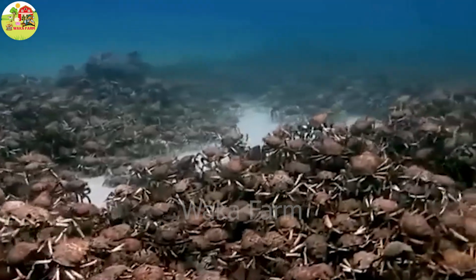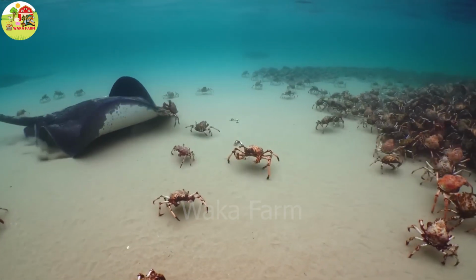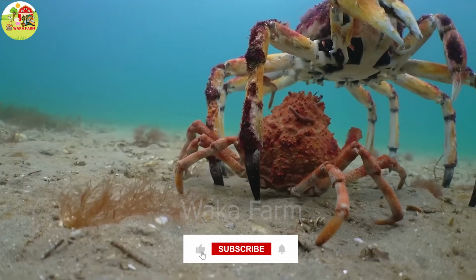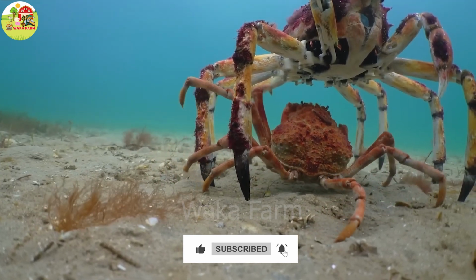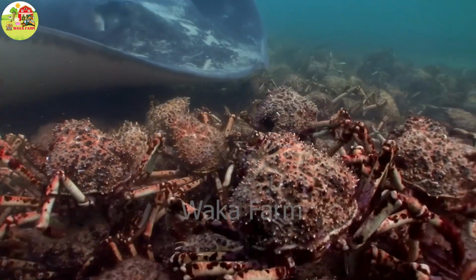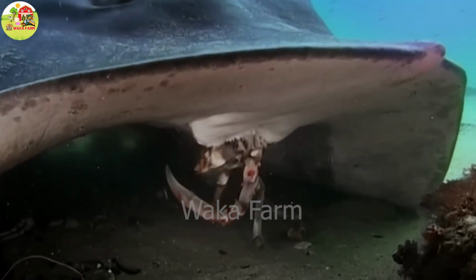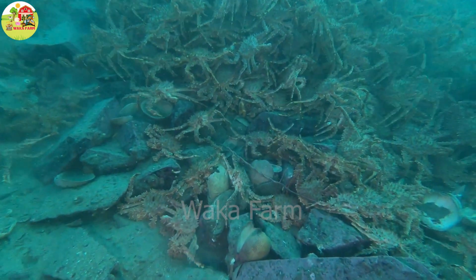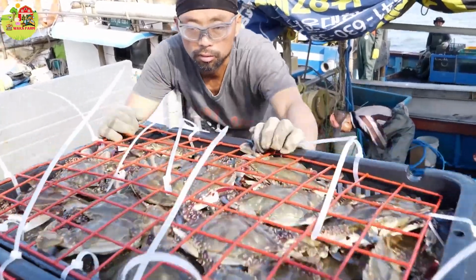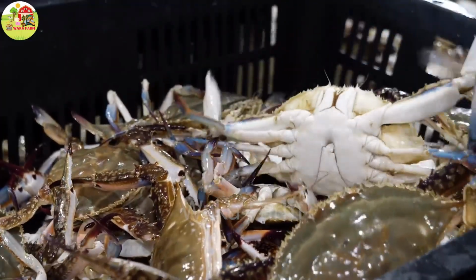Today we will learn how European fishermen use robots to catch millions of big crabs. Europe's coastal waters teem with various species of crab, but the brown crab, with its distinctive robust shell, reigns supreme as the most widely consumed. Alongside it, the spinner crab and the velvet swimmer crab add diversity to the European seafood scene. These crabs thrive in the rich, cool waters around the British Isles, Ireland, and northern France.